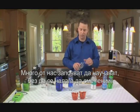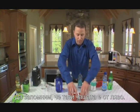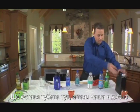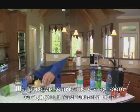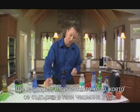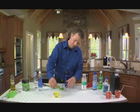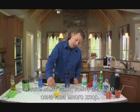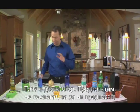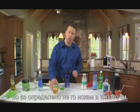I mean, it doesn't take a genius to see what's being talked about in the news, all the different chemicals that we're finding in our tap water. And so now let's remember that this one on the left, I'm going to put this jug right here so we remember, and this one on the right, we're actually going to test the chlorine, the amount of chlorine that we have in this tap water. So we'll put 4 drops there. We'll go ahead and stir this up. And that yellow color, you can see, is a ton of chlorine. That is a lot of chlorine, and of course that chlorine's put in there, I guess, to protect us, but I certainly don't want to put this chlorine into my body.